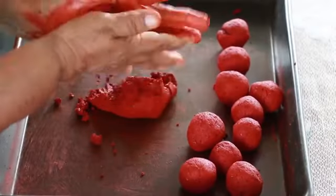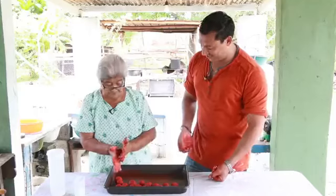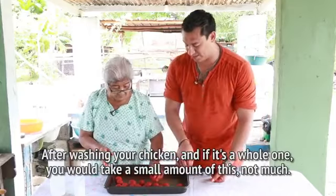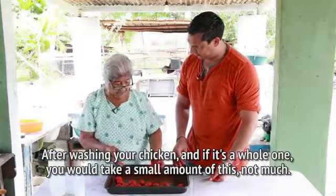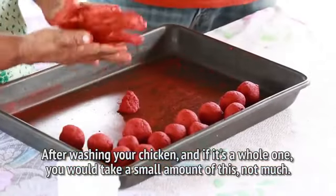Sí. Again, we're in Orange Walk. The purpose of this, do we put this in tacos? Yes. Le va a poner, lava su pollo. Y agarra un pedazo. Si es un pollo entero, pues le pone esto. Sí. Okay. No mucho, sí.